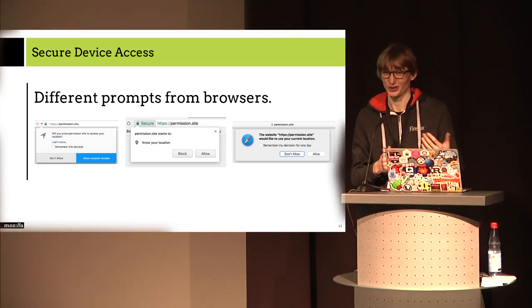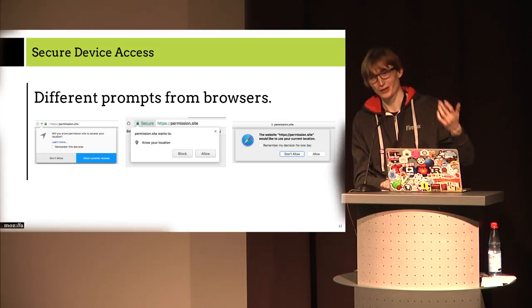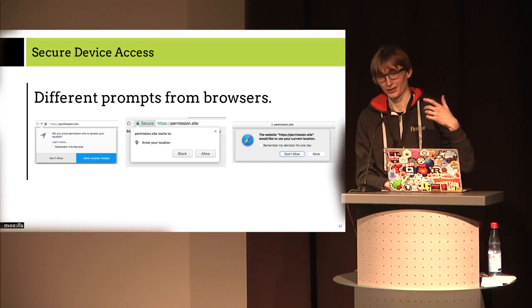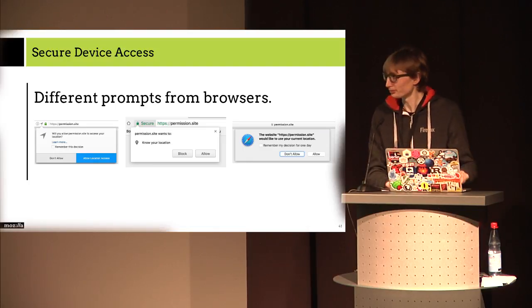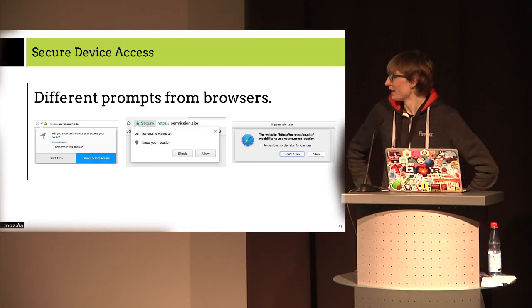So we converged them to be all modal, in that the user can't dismiss them. In the old Firefox, you could dismiss it, and then the website would just forever wait on the callback or the promise to arrive, and not at any point get a rejected promise if the user just dismissed it.